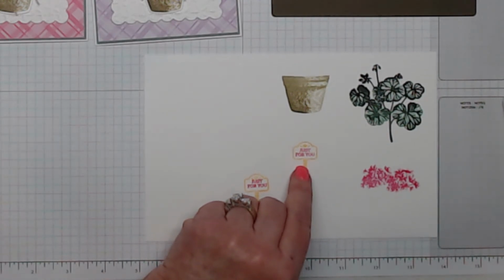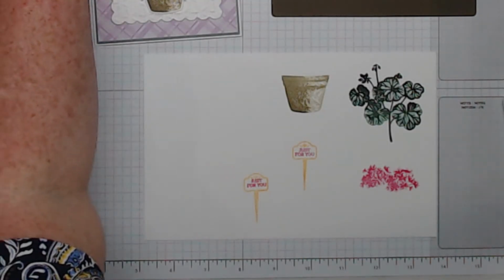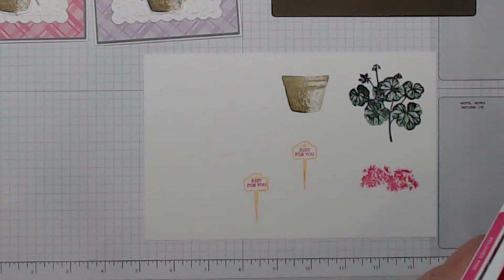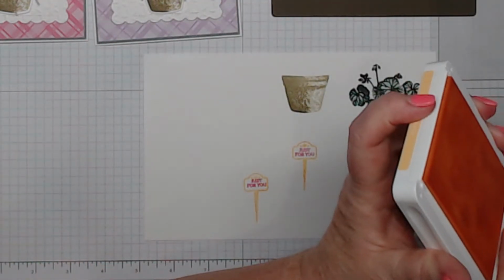So this is just so much easier. Do your words first and then do your sign. It was just a lot easier for me. All right, then there's one other thing we need to do with our crumb cake.